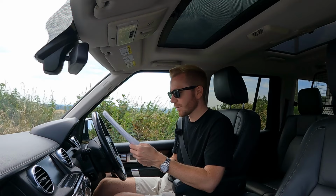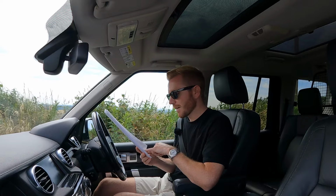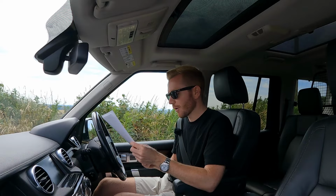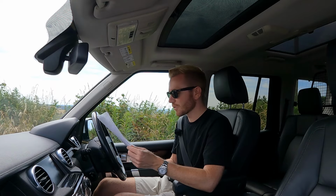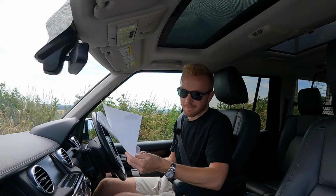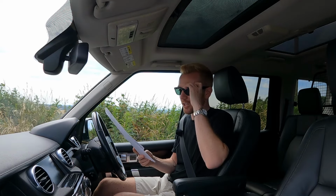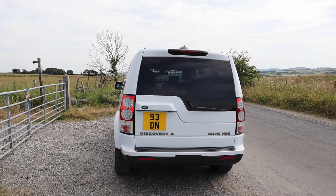There was a charge for tracking of £45, plus labour, which was £350. That brought my total to £1,357.84. Plus the VAT at 20%, so my total was £1,629.41. Bear in mind my total budget on this car was about £2,000. I'm now well over.